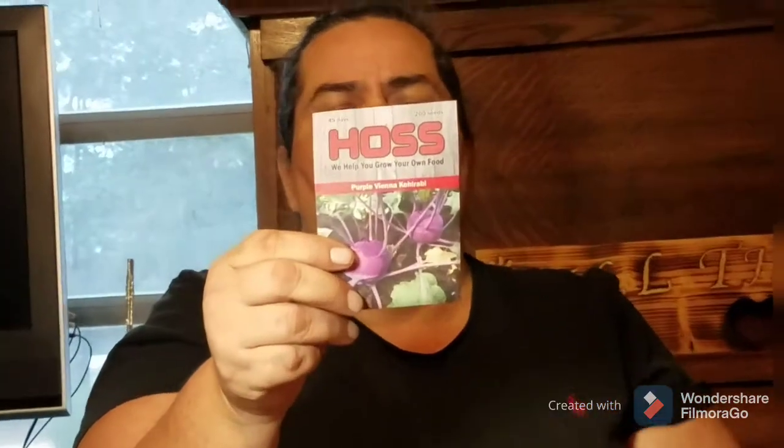These are the purple Vienna kohlrabi. Now, I have never eaten kohlrabi, but a lot of people say they love it, that you can actually slice it up and eat it raw. These are 45 days to maturity, and these like to be grown when it's colder weather. They like the cool weather.